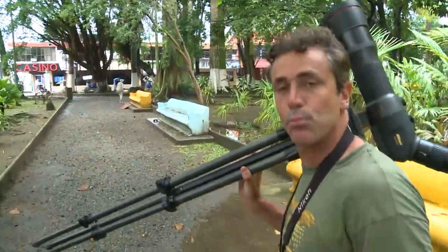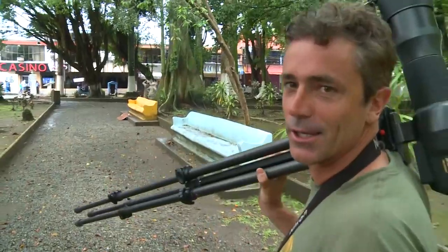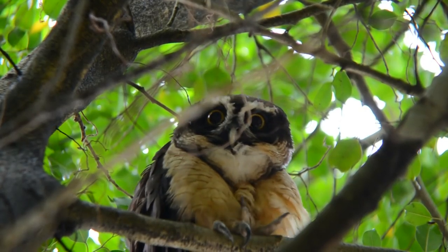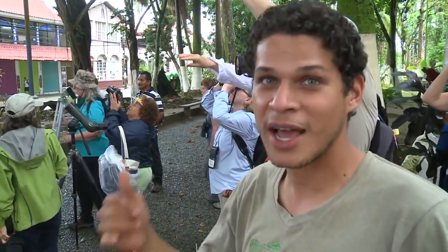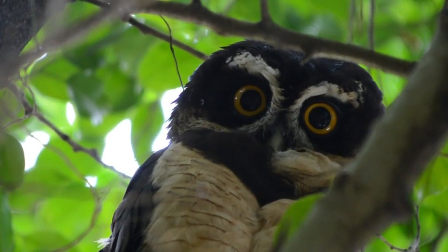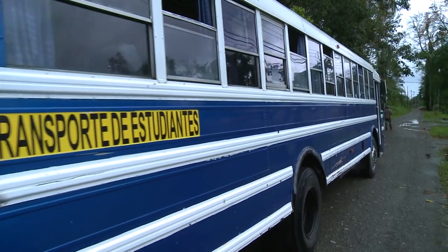Right as you get off the ship in Puerto Limon, there's a little park right next to the ship, and this is where you can get spectacled owl. This is the spectacled owl. It's right here in Puerto Limon Park. Everybody's enjoying it, even the local people. Local people are taking care of the animals, which is good. It's pretty easy to see why this is called the spectacled owl. Those nice white eyebrows. Beautiful, stunning bird. Really large owl.